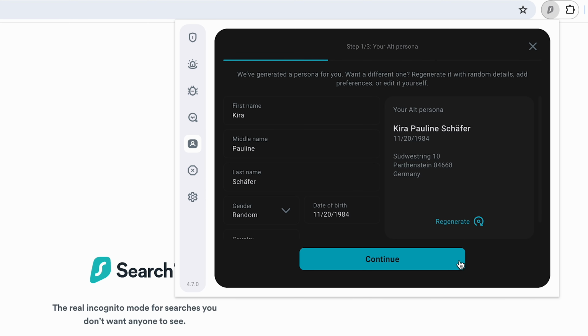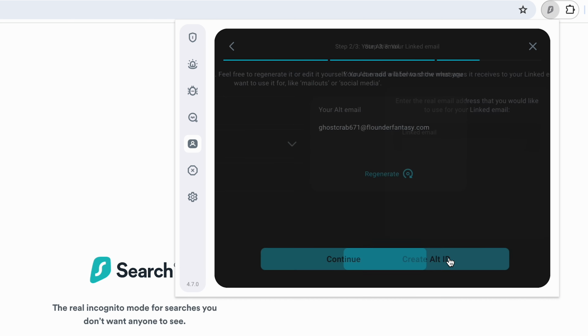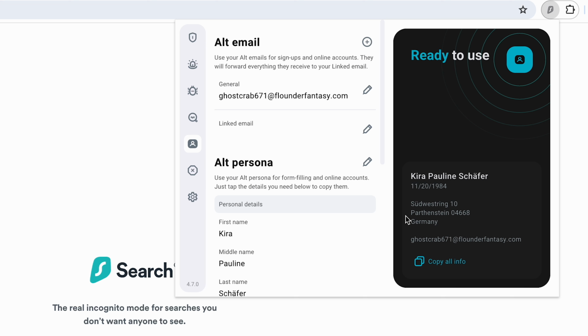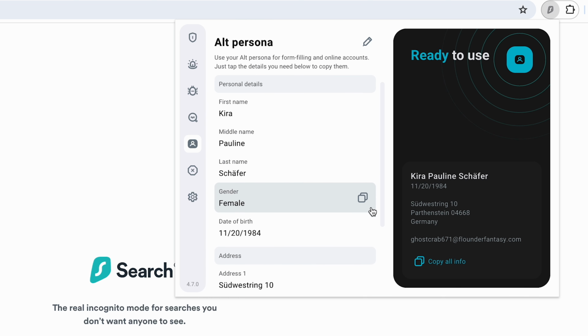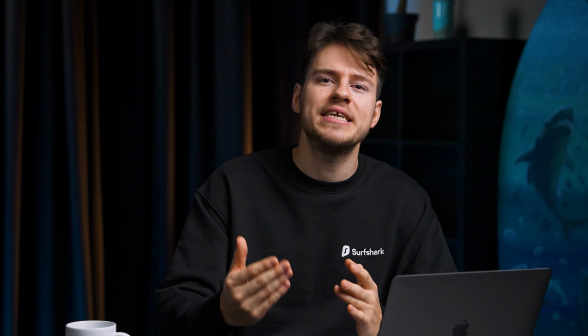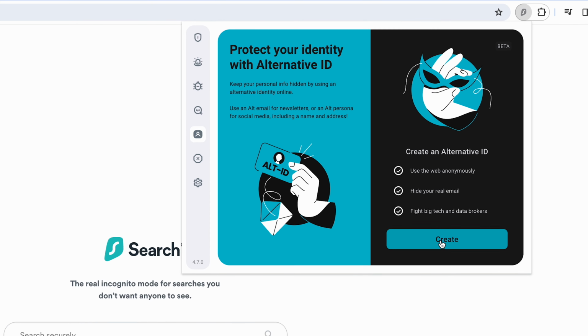So overall, not only does this feature protect your real data, like your email address, name, and so on, but it also minimizes the risk of getting spam emails. Plus, with the data broker business today being as popular as ever, this feature can also prevent your data from being sold. And finally, some public forums and marketplaces are, well, really bad at hiding your email or phone number, exposing your true identity. So that's one more aspect where Alternative ID can help. And for all these reasons, I think it is my number 1 Surfshark update of 2023.